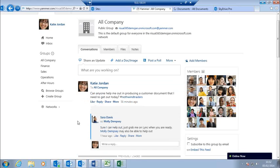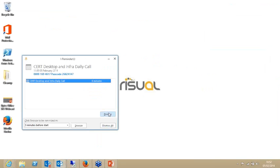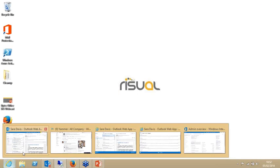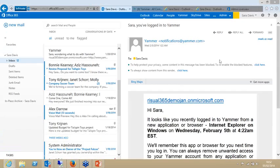So again, all of a sudden, we've just saved about three or four messages cluttering up inboxes and going all over the place, and we can get a quick reply. Sarah's also told us that Molly may be able to help us out on this. So now I need to get in touch with these guys. You can see that Molly and Sarah are currently away, so I'm just going to wake those guys up. It's as if Sarah is working from home or from a remote location, say she's not on her laptop.